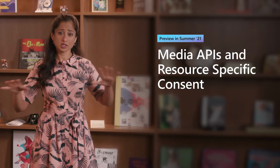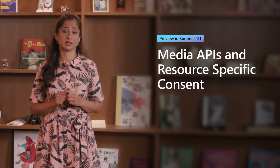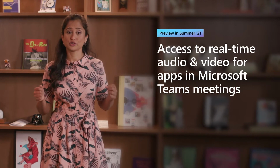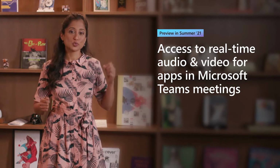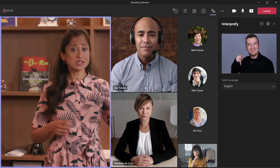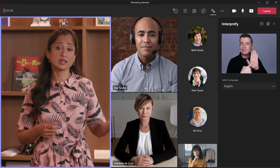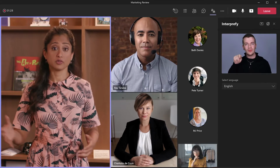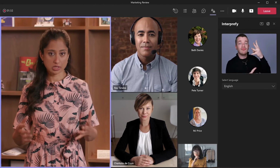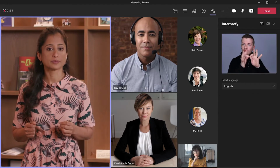Next, let me show you the power of leveraging Graph APIs to build media-aware meeting bots that can enable a broad spectrum of powerful meeting scenarios. This summer, we will be enabling applications to get real-time access to meeting audio and video via Graph APIs. You can see one scenario that this functionality unlocks with Interprefy, which enables on-demand language and American Sign Language translation service right in the meeting.